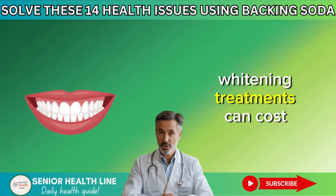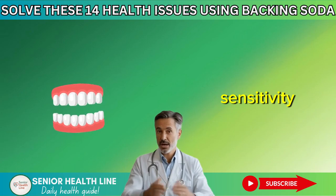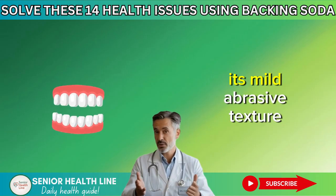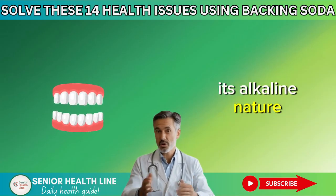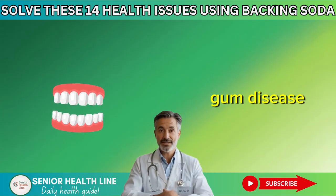Professional whitening treatments can cost hundreds of dollars and often cause uncomfortable sensitivity. Baking soda provides a gentle, effective alternative that costs just pennies per use. Its mild, abrasive texture helps remove surface stains without damaging enamel, while its alkaline nature neutralizes acids in the mouth that contribute to decay and gum disease.